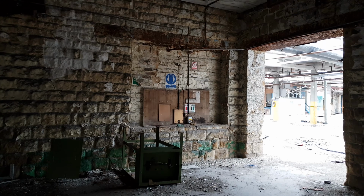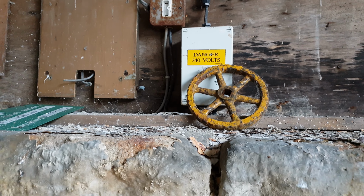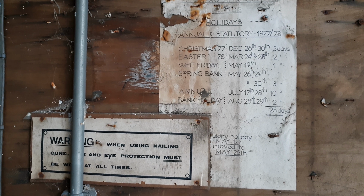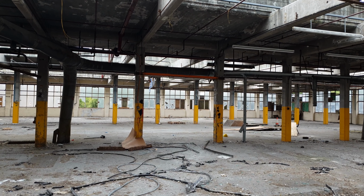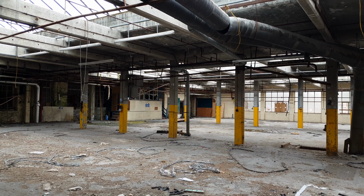Wow. Oh, wheel. Holder's annual statutory 1977 to 78. I don't know how long it's closed, but seems like a long time. If that's right, this must have been like the main working building.